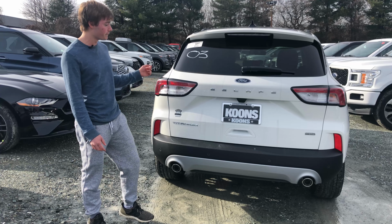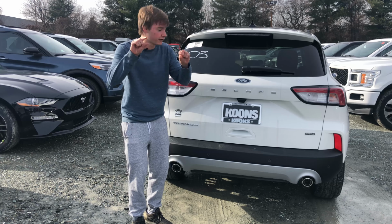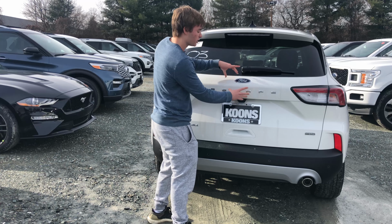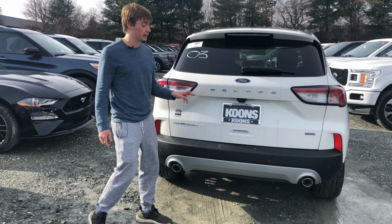Another interesting thing to note is this Escape badging looks really cool. It's kind of like Tron because the letters are really condensed here, but spread out here versus being really close in here, and then it would have looked kind of weird with the Ford badge here and then your letters only here. This way it's nice and spread out. It looks really clean. I like that look.